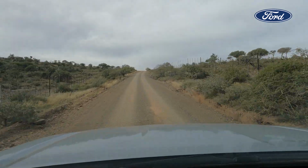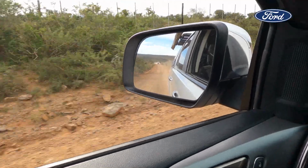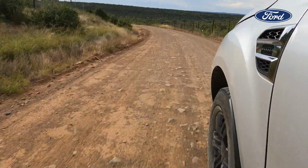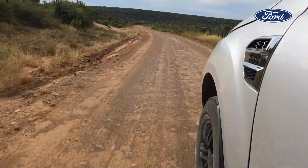As you make the right turn, you will see we go onto gravel. I want you to engage 4 high, and here we go. Okay, now we are on the dirt road.